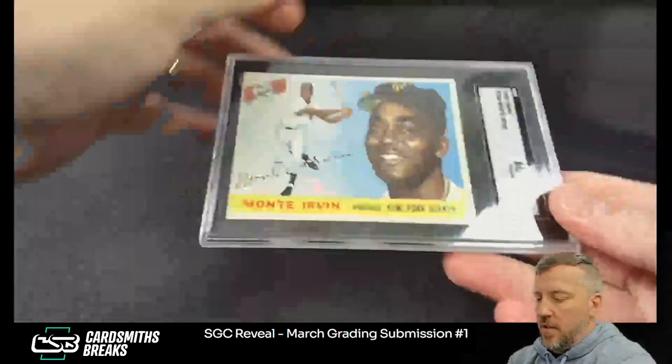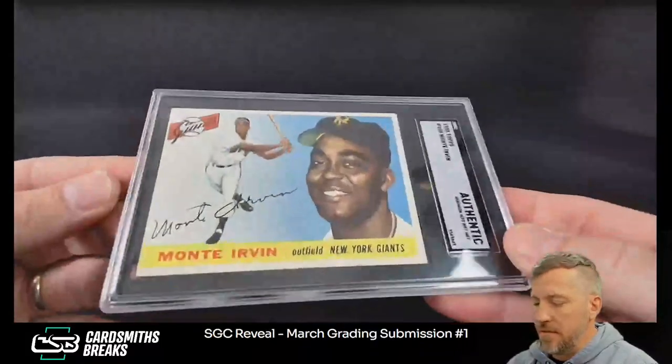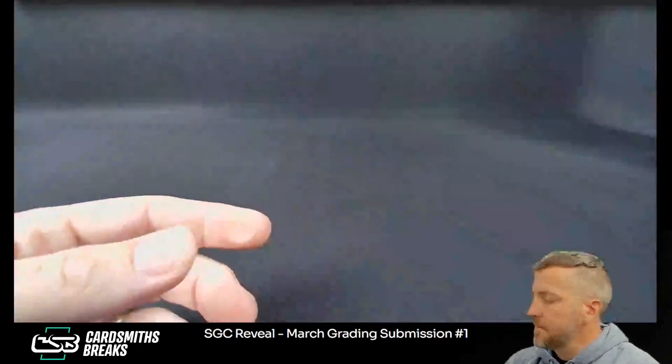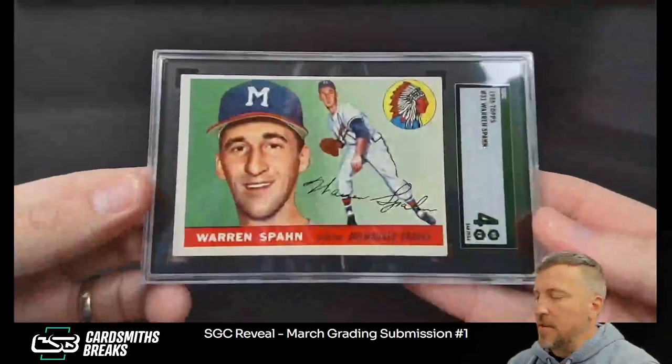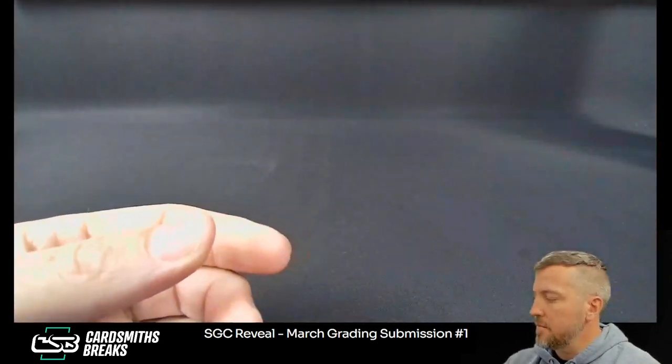The flashbacks are awesome. All right, it's time for JMBBB's Vintage Minute, or 4 minutes. Your Monty Irvin, 55 Topps, got an authentic, minimum size not met. Your 55 Warren Spahn got a 4. Don't mind UCCF. He always cheers at minimum size not met. I don't know why. He loves it. It's one of his favorite things.